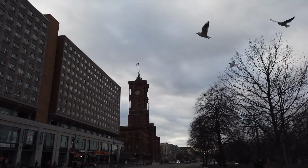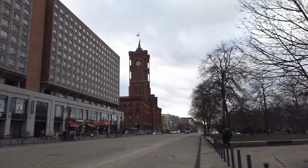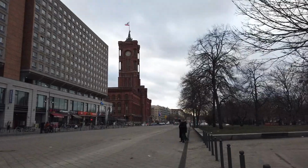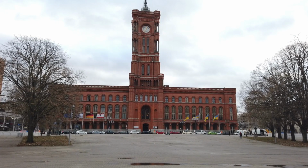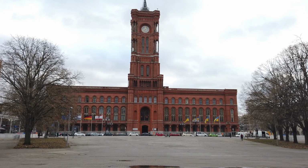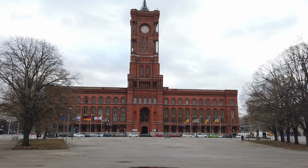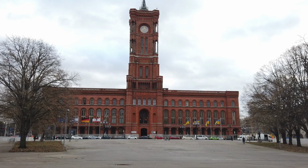And here in the distance is Berlin City Hall, known as the Rotes Rathaus, or the Red City Hall. This is the seat of both the city's mayor as well as the Berlin Senate. Opened in 1869, this Romanesque revival building stands as a refreshing change to the socialist modernism that dominates the area today. You can visit the building, and there are tours in English.